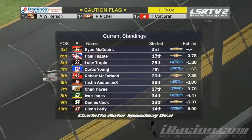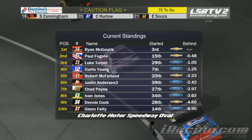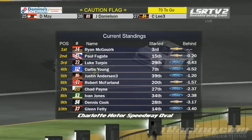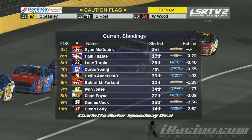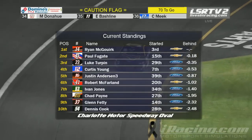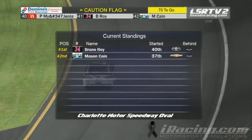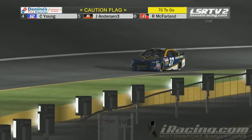You have the 16 going to restart in 6th position, just heavy damage all around that car. Then in 7th spot, you're going to have Chad Payne, Ivan Jones in 8th, Dennis Cook 9th, and Glenn Fetty rounding out the top 10 on this restart. Lights out on the Childhood American Ford Mustang pace car. American Childhood Cancer Organization Ford Mustang pace car, that is. A little bit under the weather tonight, so if I get tongue twisted, don't hold it against me.